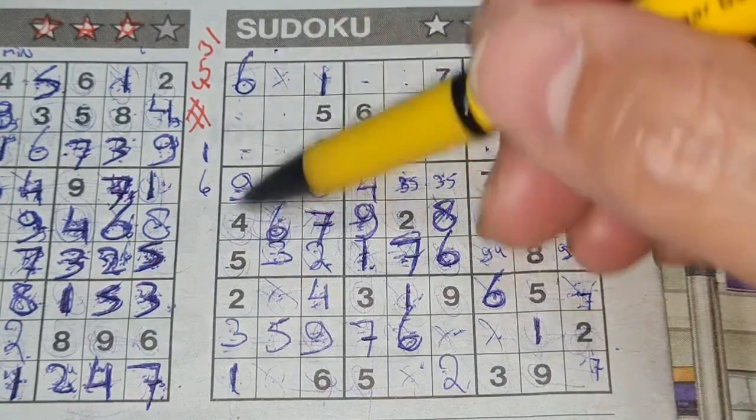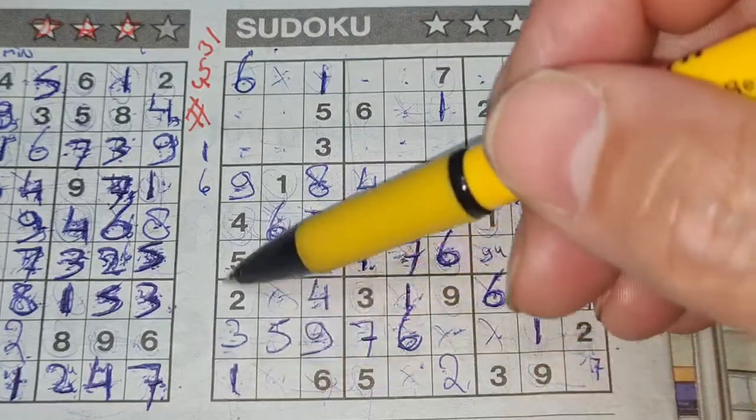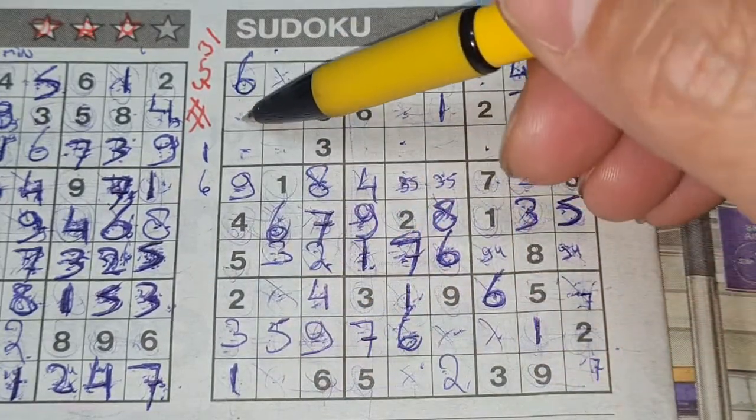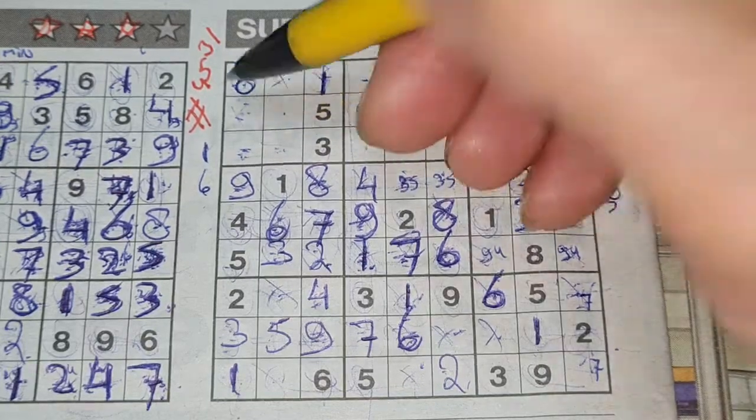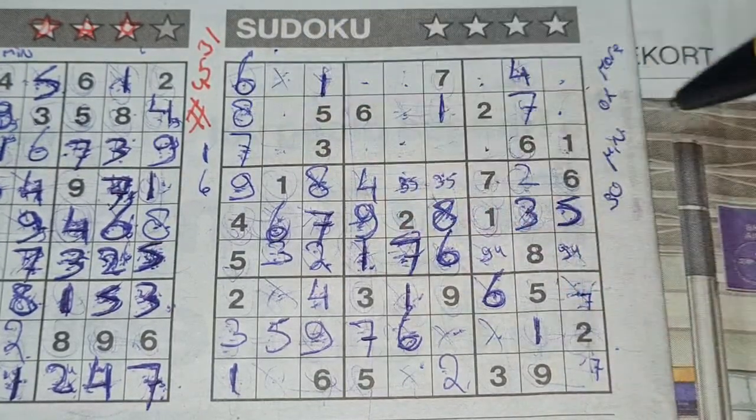2 numbers left in the first column. The 1, the 2, the 3, the 4, the 5, the 6, the 7 is missing, and the 8 is missing. 7 and 8. We have a 7 there, no 7 there. 7 should be here, and 8 goes there.